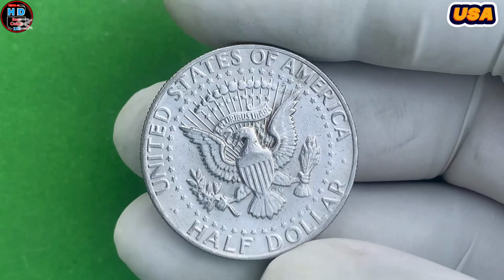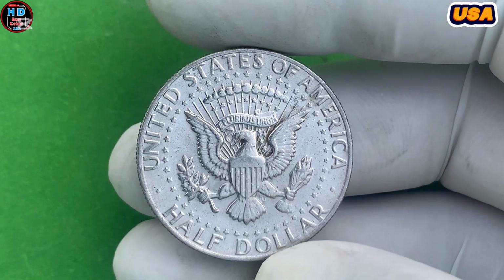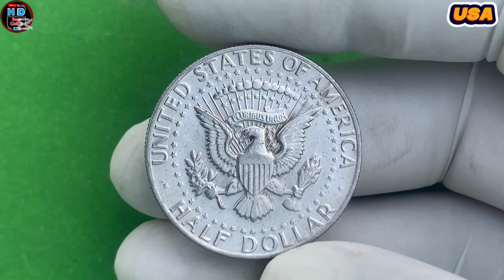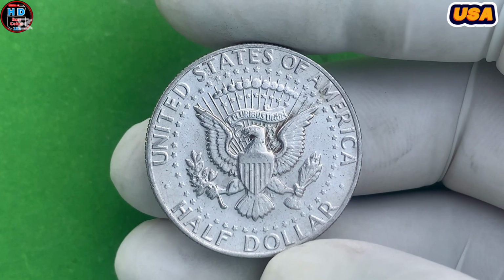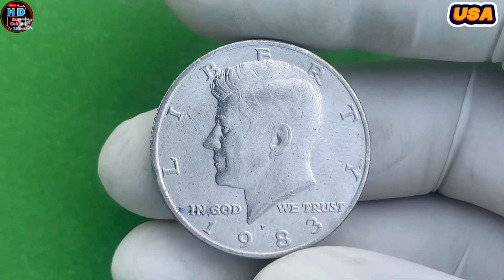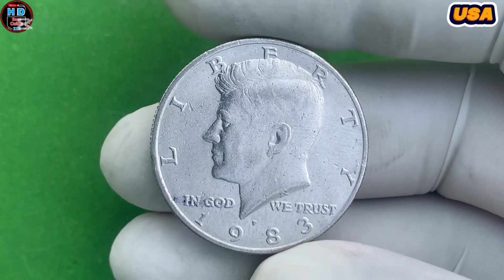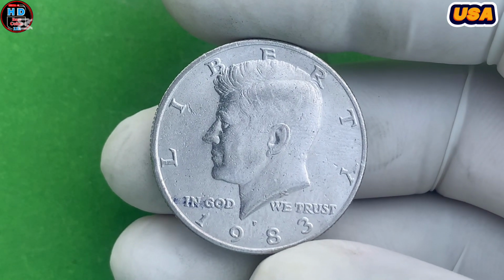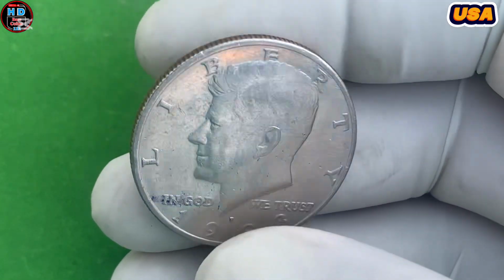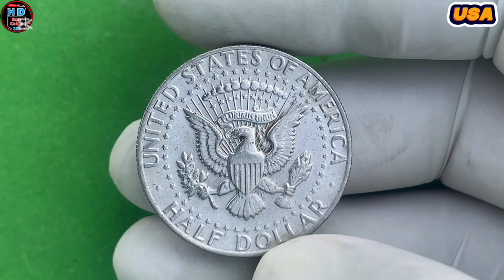The answer lies in the condition of the coin, the rarity of certain minting details, and the way it was produced. For one, coins that are in mint state, meaning they have never been used in circulation and are essentially in pristine condition, tend to hold much more value. A coin that has been carefully stored and protected from wear and tear can often be worth much more than one that has been handled and spent. And this is where coin collectors get excited. Finding a 1983 Kennedy half-dollar that is in perfect condition is something of a holy grail for those in the community.